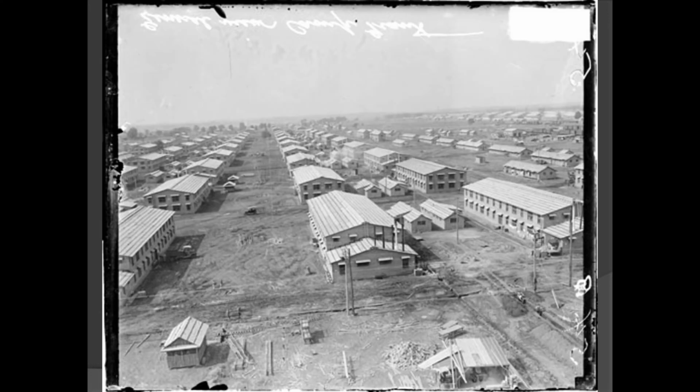The Camp Grant location was considered, but was deemed too expensive. The government wanted $40,000 for the property, which was well over $1 million in today's money. Money was a major obstacle to expansion.